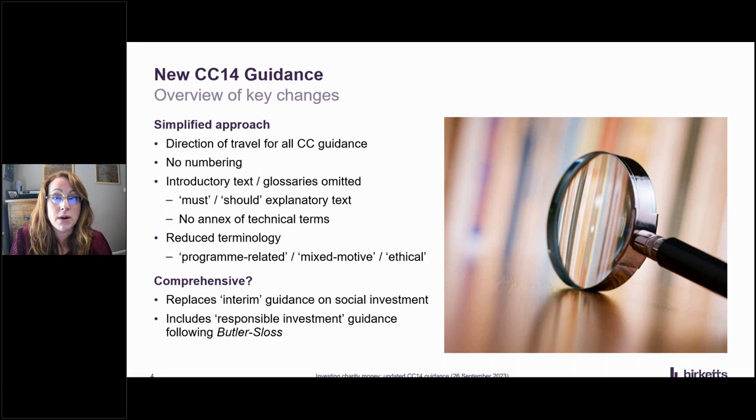So just bear in mind that you should assume that the Commission is still using those terms in the same way, even though it's not expressly saying that at the beginning of the guidance any longer. Similarly, you might remember that there used to be a really helpful annex, Annex 1, which listed all the technical terms used within CC14 guidance.